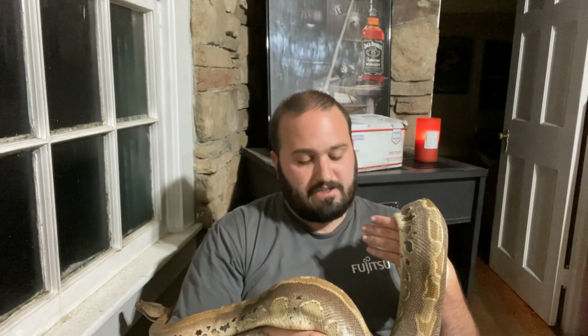So there's definitely something that went on with that clutch. What it was, I don't know. I have one left here. He's like 2 years old, and he's freaking as small as my hatchlings that I had from this year. He's actually smaller than a couple of those Borneos that came out kind of big.